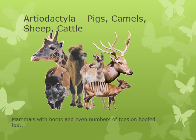Artiodactyls: pigs, camels, sheep, and cattle. They've got horns. I always forget that giraffes have horns, and they always look so weird to me. I have to take a few minutes to be like, yeah, those are horns, I guess.